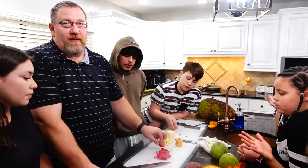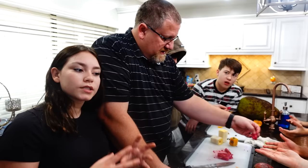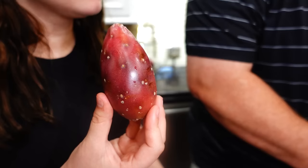What is this called again? A sand pear. We are trying the red cactus fruit. You want to try one? Yes, sir. Smells like cactus. It looks like that really purple dragon fruit. The seeds are so hard. It's very seedy. Do the seeds ruin it? They're not chewable. That is a red cactus fruit.